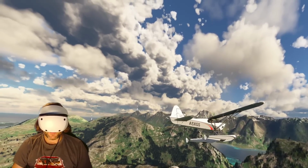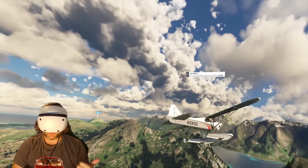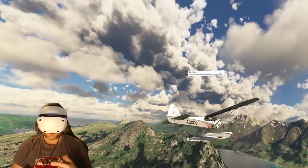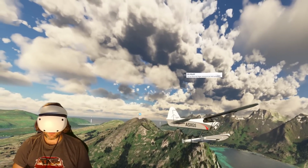Having said that, though, there are some really good things about the PSVR2. It has amazing OLED black levels. It has amazing field of view. Well, not amazing, but you know what I mean, better. It has a very good overlap. And that's probably about it, to be honest.